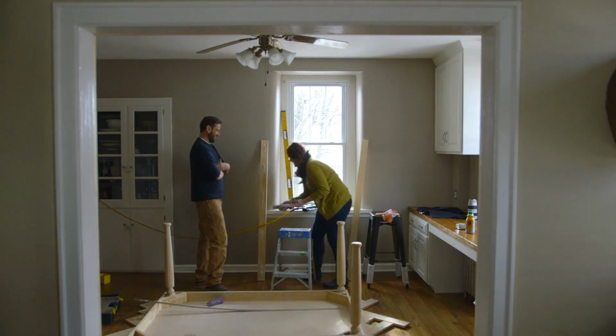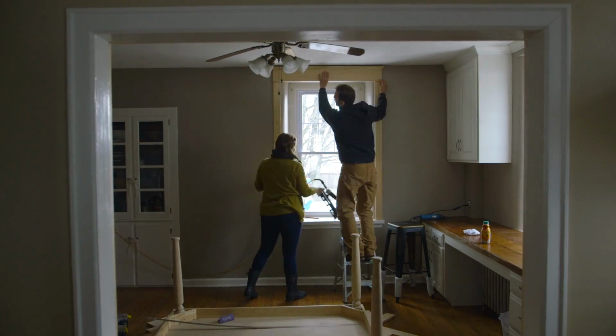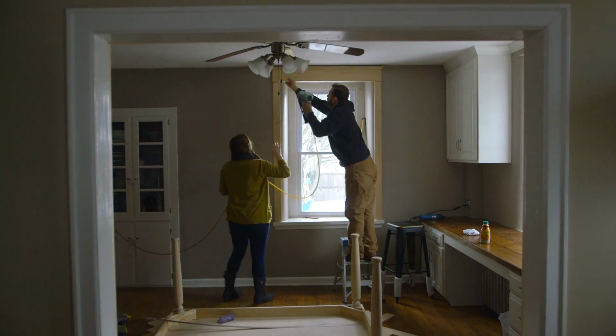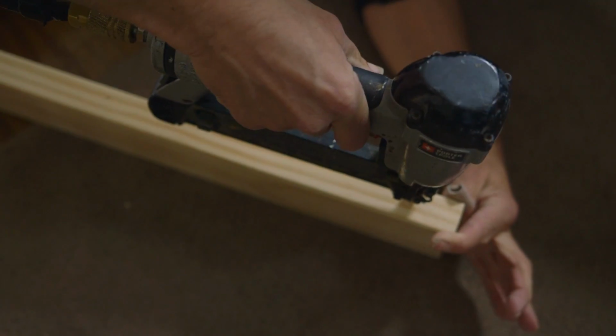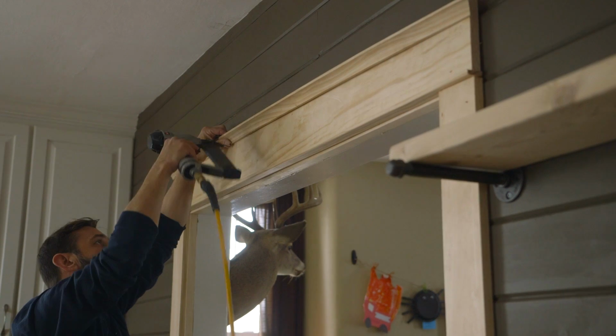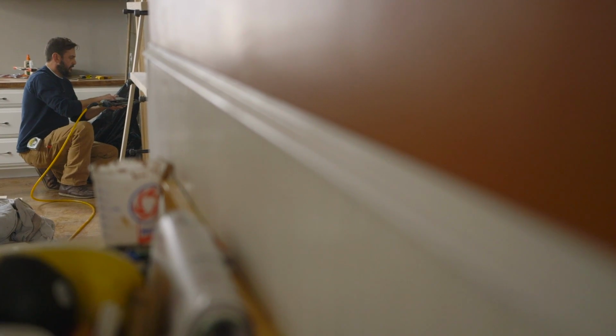A great way to add instant character is with molding. Problem is, the chunkier, more ornate the molding, the pricier it gets. But I've got an inexpensive solution. The trick to achieving the farmhouse look for less is to use plain pine boards, then just accent with a bit of crown molding along the top. A coat of paint and it gives the illusion of expensive vintage molding for like half the cost.